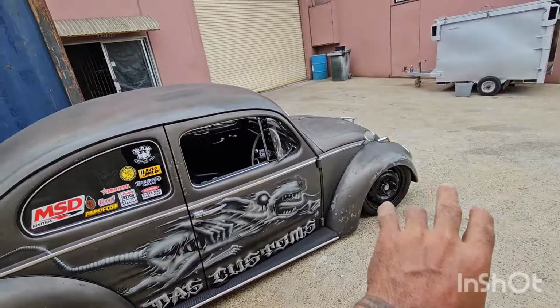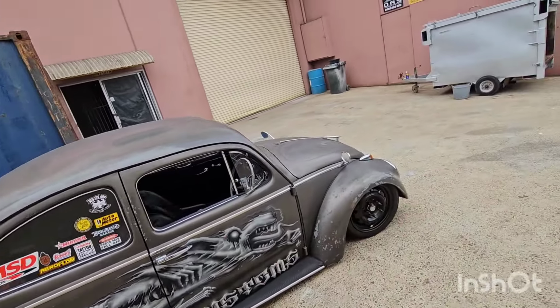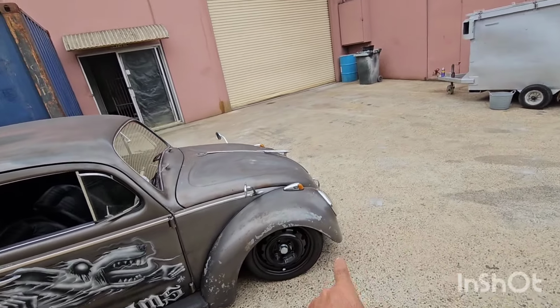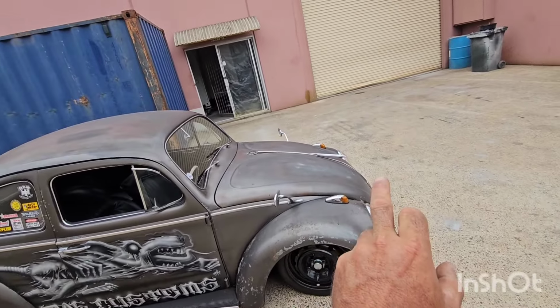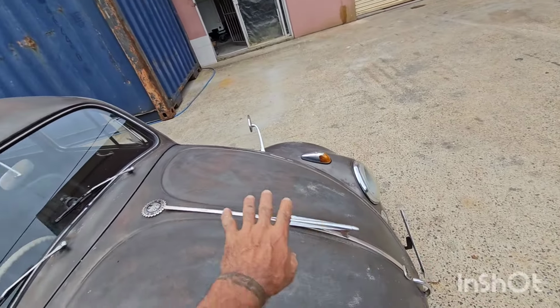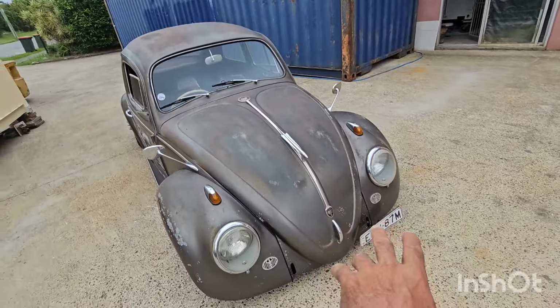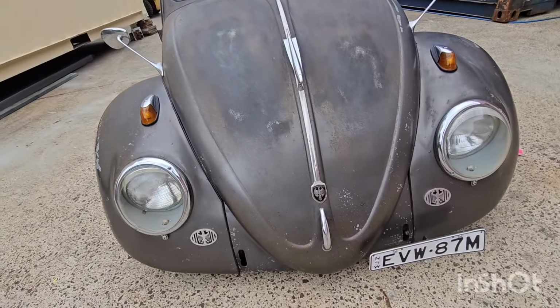Wheels are going to stay the same. I was looking at getting a set of wheels for it and I just realised that these things actually suit this car. They fit, they suit. I've got a new set of tyres coming for it. I'm probably going to take that bonnet hood ornament off and put a chrome strip back on it, because I've got these nice badges that I bought off a fella. They all match and they give it a clean look.